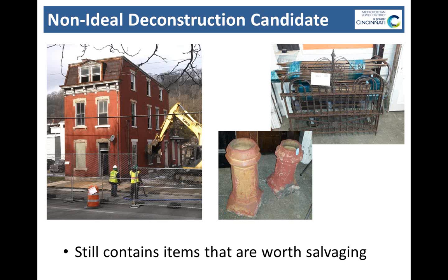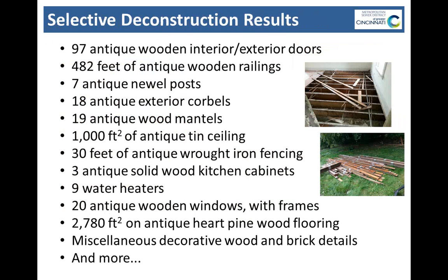But some of the positives of this building: the picture to the right is a decorative iron fence that was all around the building, which is beautiful and ornate. The chimney caps were on top of it. The whole building was full of heart pine flooring. We've got a buyer who's got a large order for that, so we could take that out and send it all to him. The lumber in it was really nice. So, not the perfect candidate, but still ended up being a really good project for us.